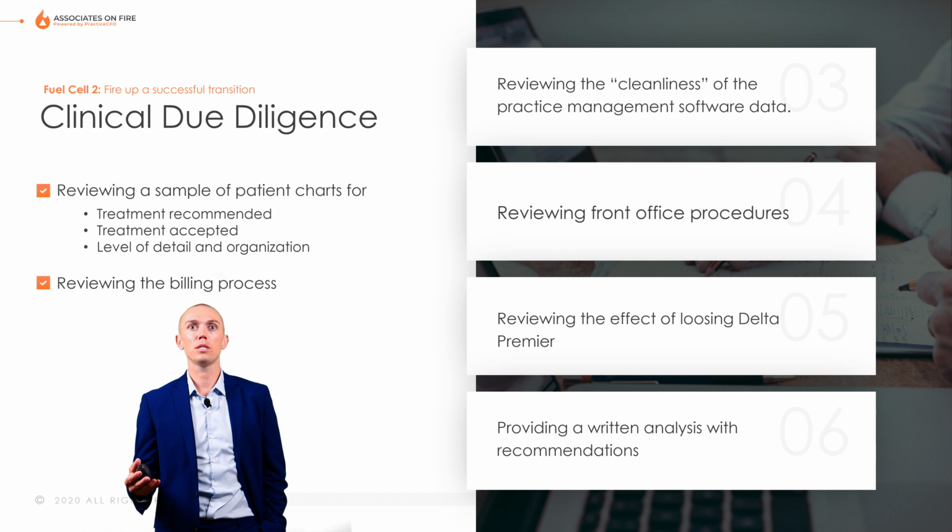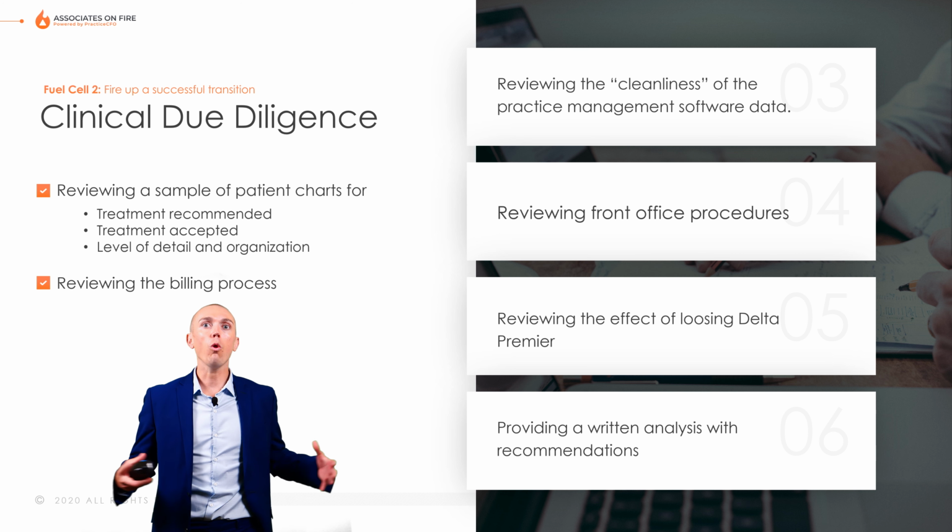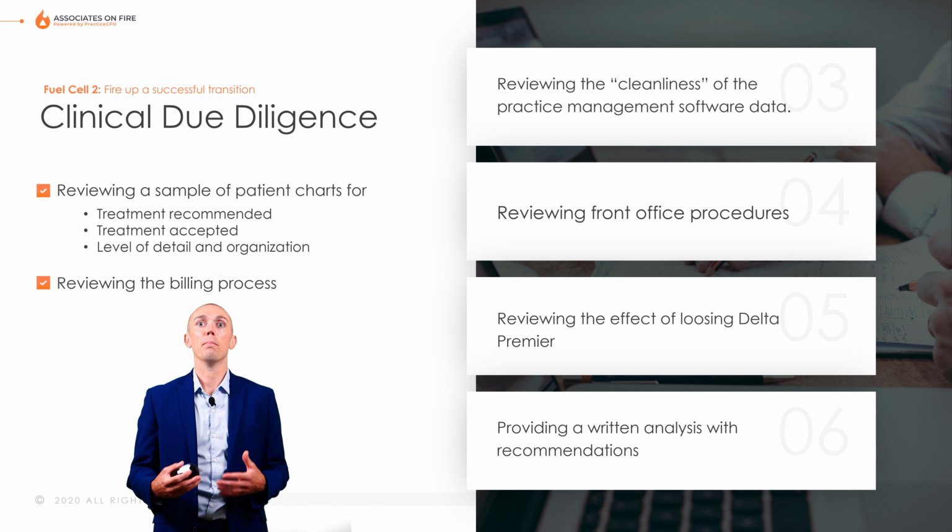Understanding the current front office procedures is important. Ideally, a practice management consultant is helping you, again here, identify any weaknesses in the front office processes, creating a plan to fix those inefficiencies, and once you become an owner, creating a more streamlined process for the patient and the patient experience. You want to understand the effect of losing Delta Premier, which we spend a lot of time on during our financial due diligence section. And lastly, you want a written analysis from your practice management consultant with all of the recommendations that they are proposing.